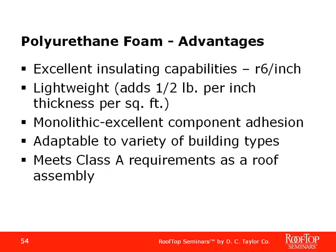Some of the advantages of polyurethane foam is its excellent insulating capacities. It provides an insulation R value of R6 per inch applied. It's very lightweight once again. Adds only about a ½ pound per inch thickness per 100 square foot of surface area. It does provide a monolithic component where you do not have any laps or seams like any other form of roofing. It's very adaptable to building types and dynamic structures.